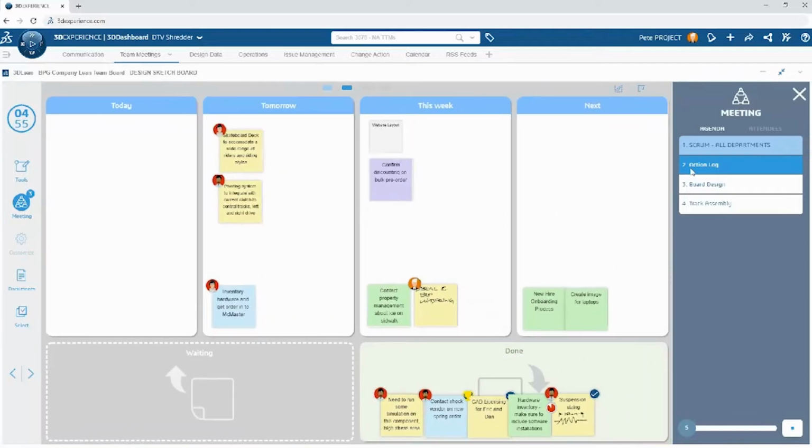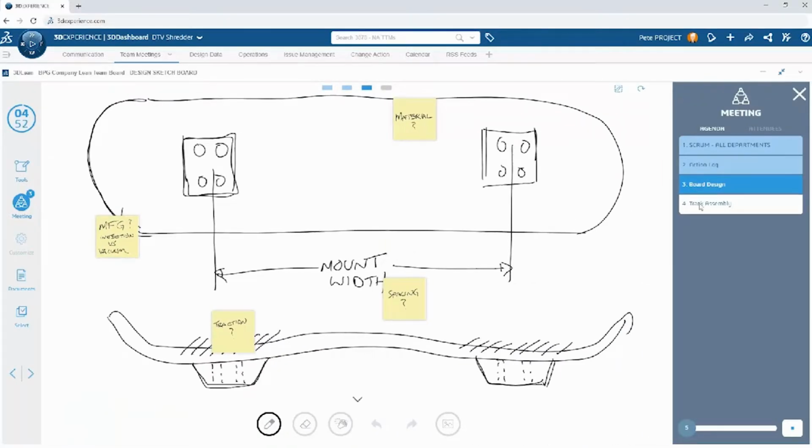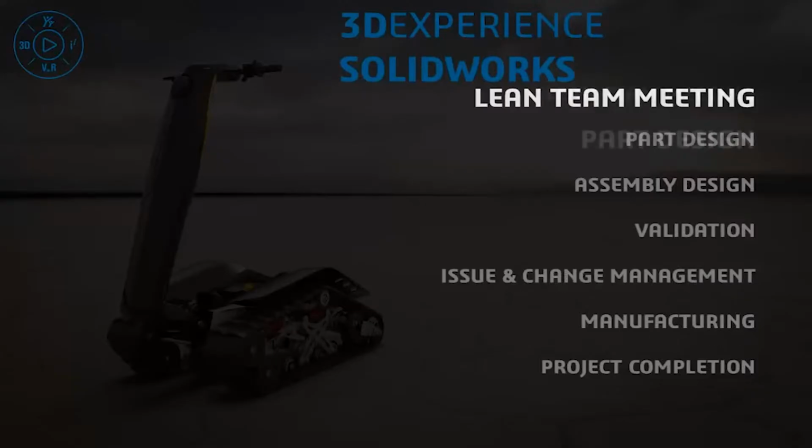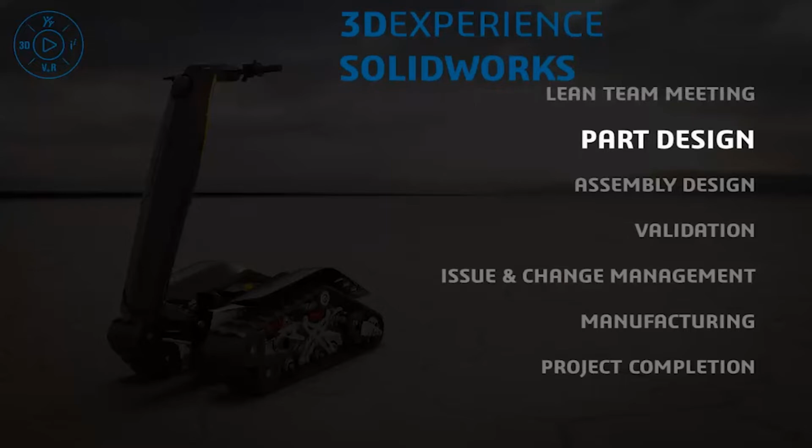3D Lean captures all the relevant information from this meeting in one spot, and it can be organized into a simple-to-follow presentation format for playback or for preparation for upcoming meetings. Next, we will go to the part design.